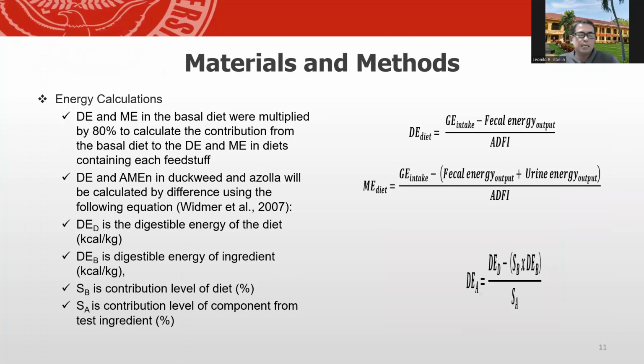The DE with subscript D is the digestible energy of the diet in kilocalories per kilogram, while the DE with subscript B is the digestible energy of ingredients in kilocalories per kilogram. The S over B is the contribution level of the diet in percent, while S with subscript A is the contribution level of the component from test ingredients in percent.